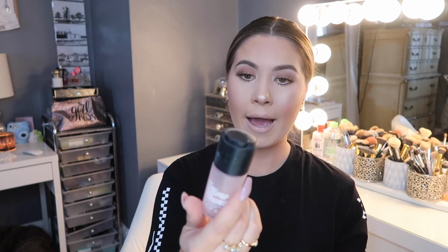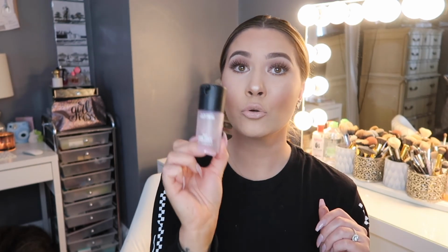That's pretty much the look. Don't mind my hair. Don't mind the rest of my appearance. But I'm gonna go in with my MAC Prep and Prime, this is in the lavender. They had a little gift set during Christmas time where you could get this. So I have a whole bunch of these, thankfully, but they're running out. So shake it up, spray it on, and just set everything in place.